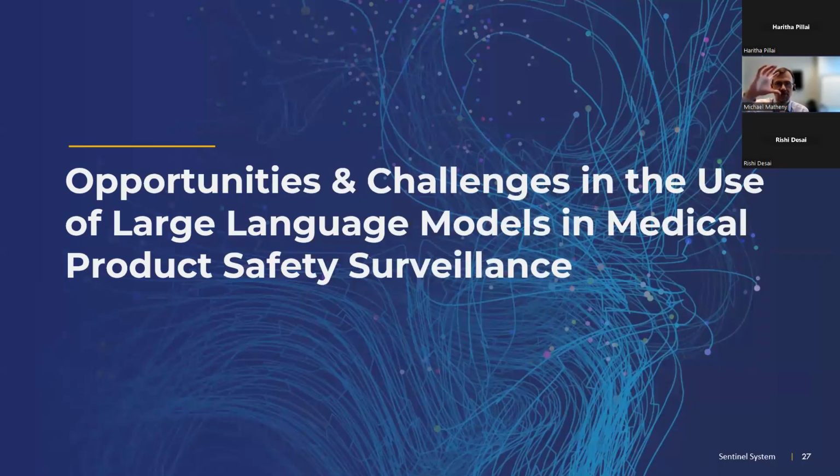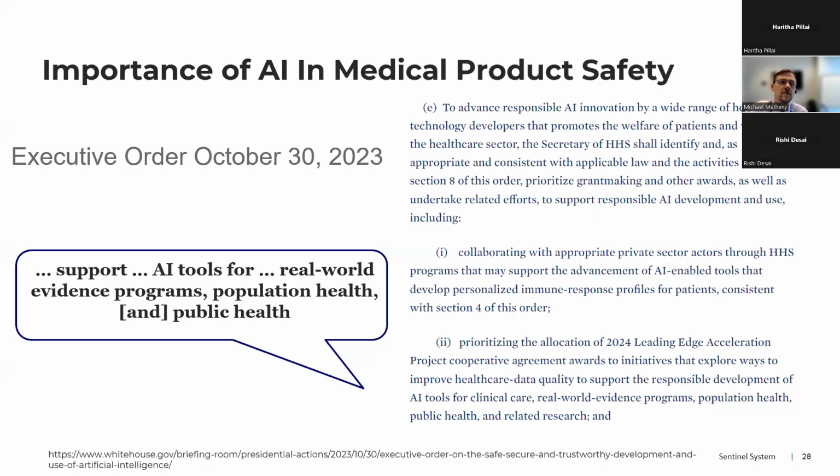So we're taking you from the very high level to just a very brief overview of some of the key technologies for large language models. And now it's time to get to the heart of the matter, which is, why does that matter to us, those of us that are really interested in post-market surveillance and medical product safety? And so really there's a growing awareness of the need for careful and ethical AI.